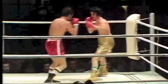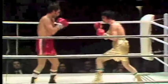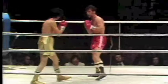Let's see how well Stokes can come back in round number five from what appeared to be a couple of blows that found the mark from the gloves of Nicky Ferlano in round four. Ferlano jabbing away with that left hand and scoring repeatedly with it. Very important, Dan, to get that left hand in there. That starts everything.